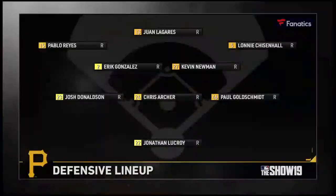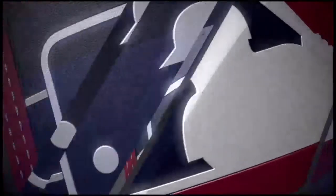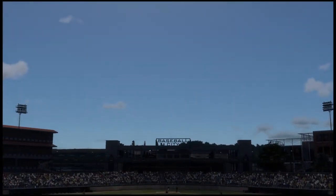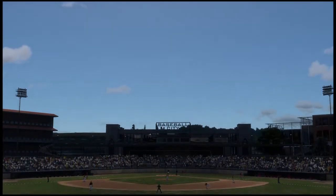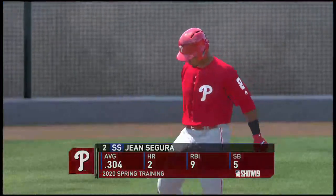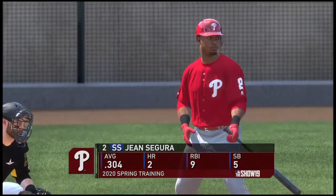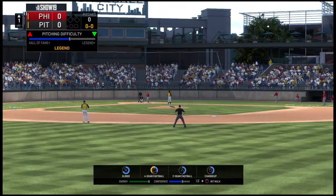Time for a look at the Buccos on D. And known as one of the best framing catchers in the game, Jonathan LaCroix can beat you multiple fashions. Not only can he do it from a defensive standpoint, catching and throwing to second base, but he can also move the ball on the offensive side. So striding forward now, Gene Segura. And we are ready for some daytime baseball. For Philadelphia, the shortstop, Gene Segura.